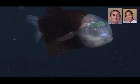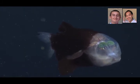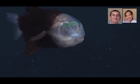Barreleye fish are in Animal Crossing New Horizons, but sadly you have to catch them in the regular surface ocean and don't get to dive several thousands of feet underwater just to take them straight from the source.